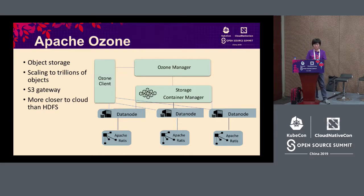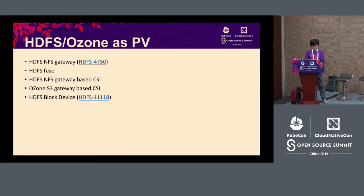I also want to mention Apache Ozone. It's a very popular topic as a storage project in our ecosystem. Its developers are actually the developers of Hadoop HDFS, so they have a lot of experience of different scenarios, and operation and maintenance experience as well. Ozone is an object storage system. Its goal is to solve the scaling problem of HDFS so that it can achieve cloud-native storage. This is the structure of it.